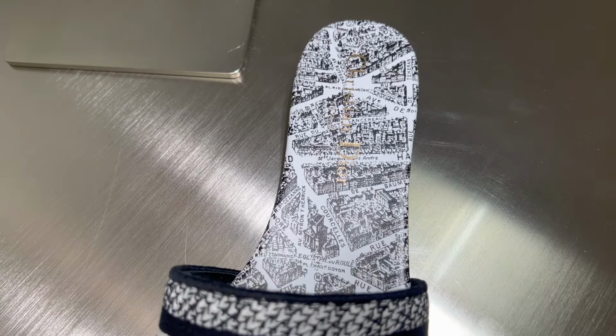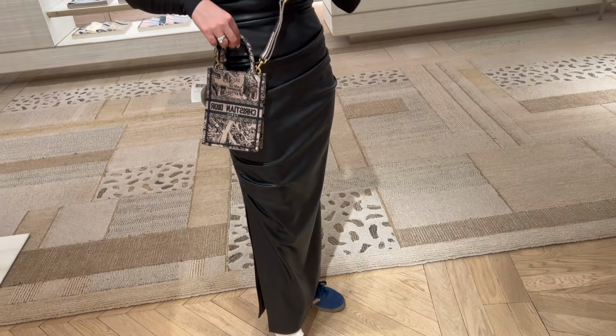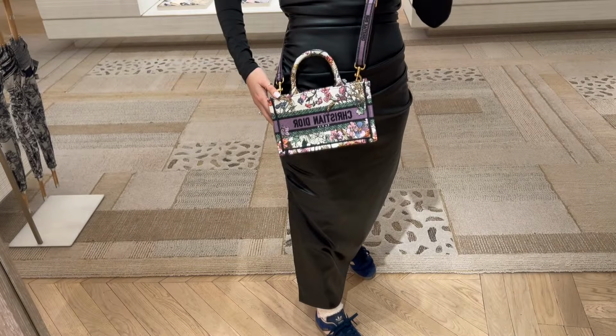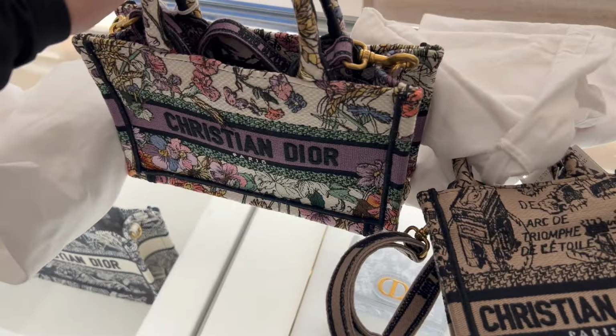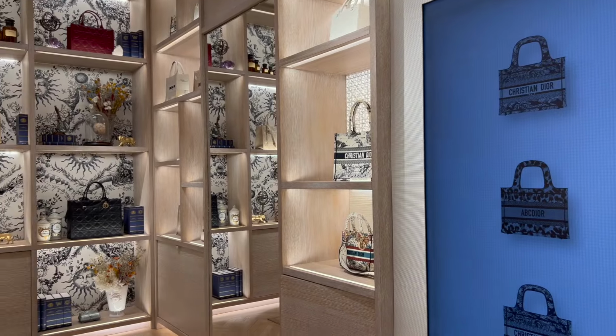And then I found these sandals that had a full Paris map on them, which was so cool. And then we moved on to some handbags, and they just came out with this collection of the Four Seasons where they had all of these really pretty stitching and embroidery on the bags. These were the Paris map versus the new season bags, and then kind of just giving you guys a full look of what's going on.